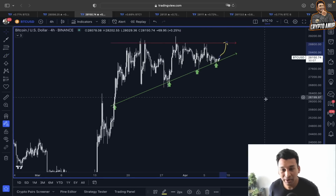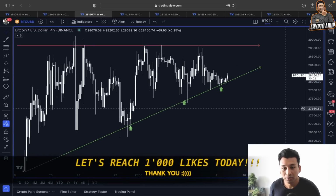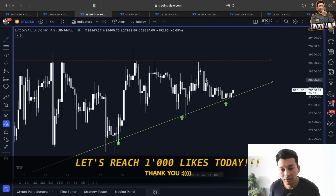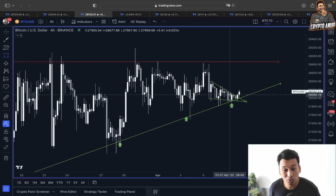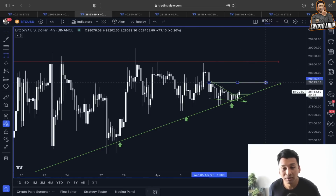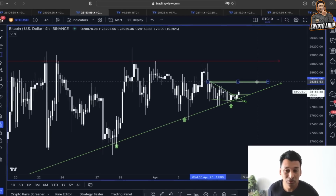Why? Because if you look at the price structure carefully, let me show you here, the price of Bitcoin is breaking out from this falling wedge. And now we know falling wedge is usually a bullish scenario during a move like this. So if the price manages to remain over 28,000 today, then guys, this will trigger another continuation where the price has a very, very high probability to come across the 28,300, 28,400 range.